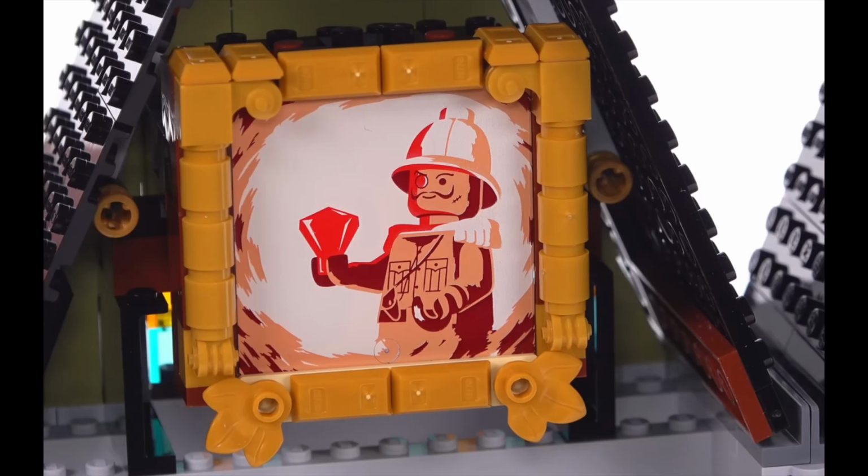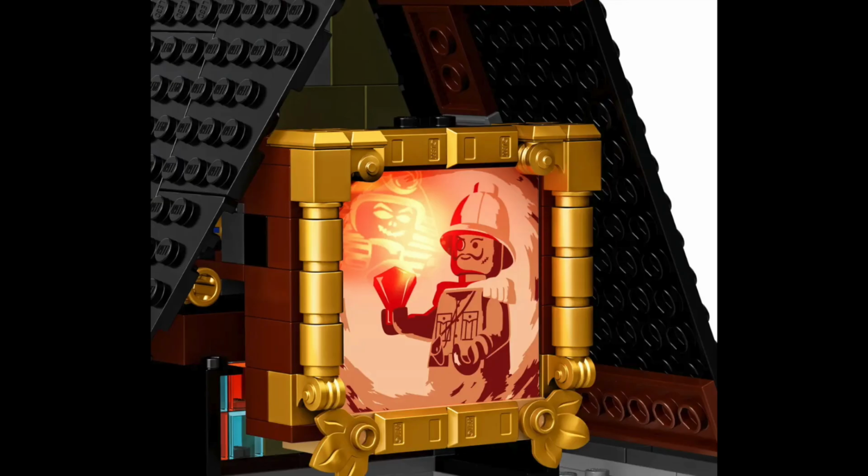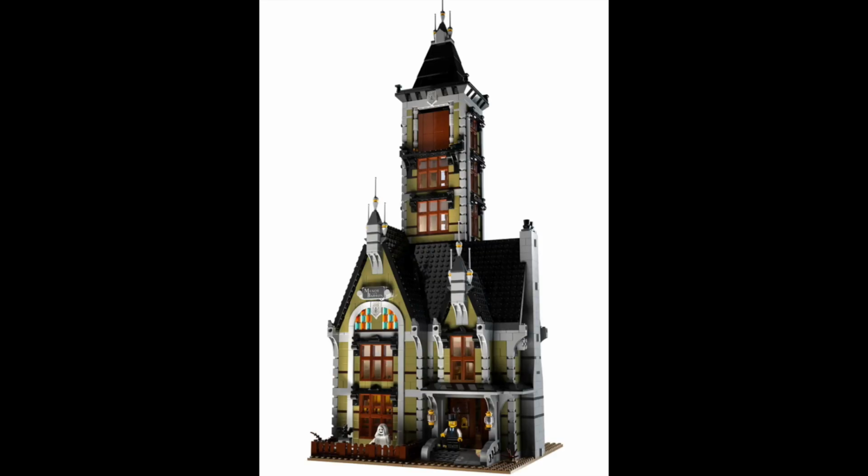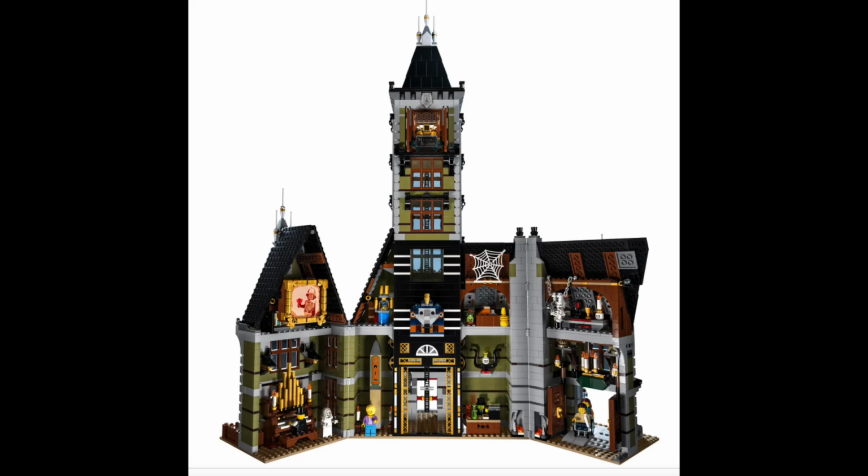So let's go back to that photo of Baron von Baron. There's a light brick located behind that photo, and if you push it, Pharaoh Hotep comes to haunt Baron von Baron for stealing the ancient red gem. So is the LEGO Haunted House, the Fairgrounds ride, secretly an Adventurers set? Well, to come to our final conclusion, we have to take a look at the minifigures.